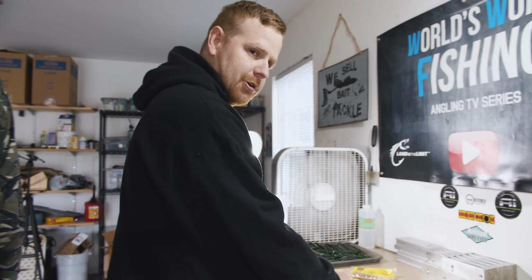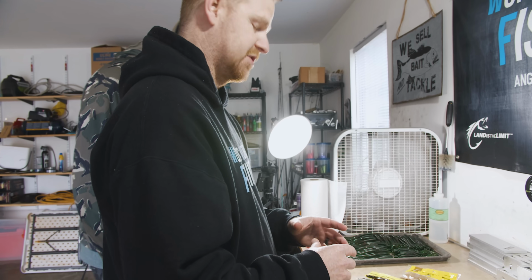Guys, we're gonna throw everything in the cup, melt it down, and I think, what are we making today? Are we making craws, swim baits? What's the plan? Yes. If you look at the palette of colors that we have here, this color is gonna be fugly.